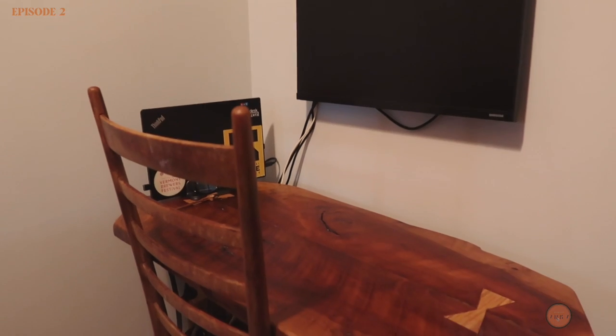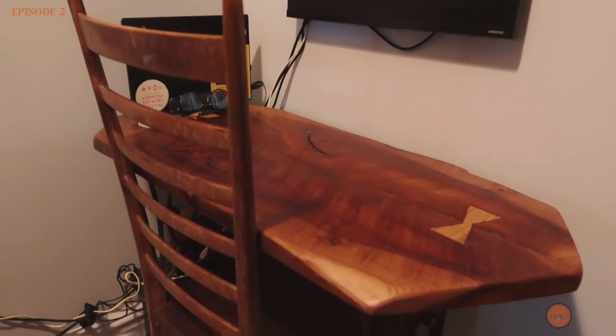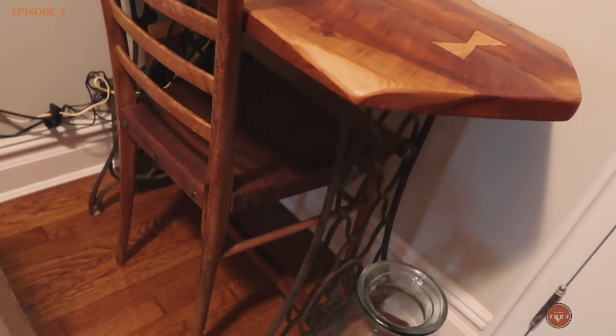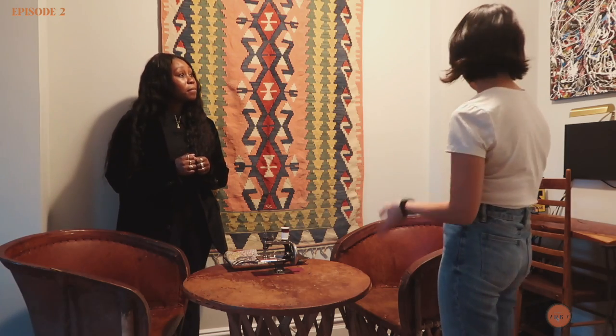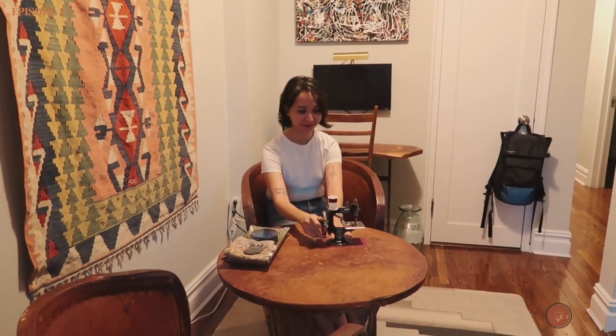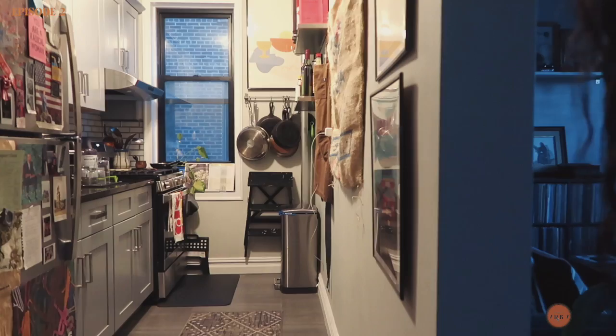But this chair actually for my desk, I found outside on the side of the road, and my partner and I went down to the garment district in Manhattan and stopped by a leather store, and we reupholstered the chair. So I feel like, yeah, it's always exciting to refinish or repurpose, bring back some life to these different items. Nice!